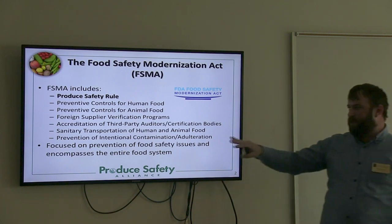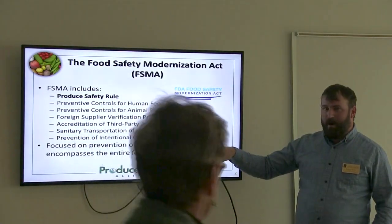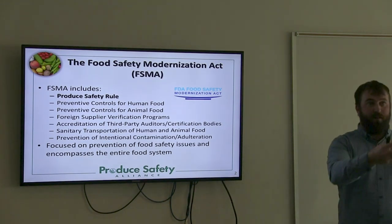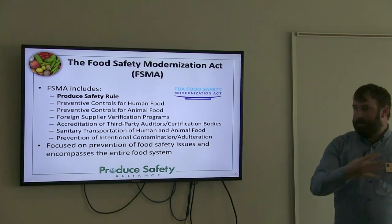So in all of this, really just as an overarching caveat, FSMA is really focused on prevention and not on creating sterile growing environments, both in a soil-based system or even a soilless, controlled environment system like this audience today.